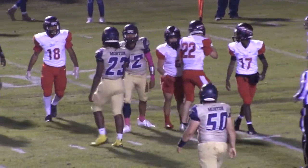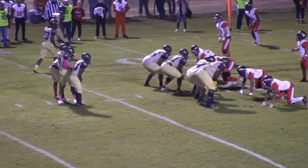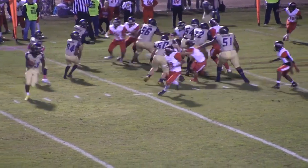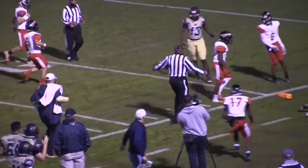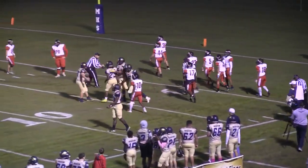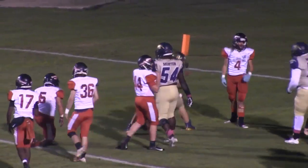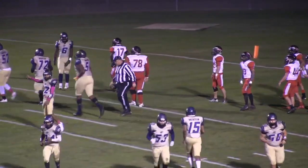Johnson on the keeper, ends up bouncing outside around the left edge. Good design, good play call by the Panthers. Tony Boyd takes it on basically like a toss and runs it down to the 1 yard line. First and 10, Panthers. Panthers running in, how about a tight formation there? These big guys pave the way.